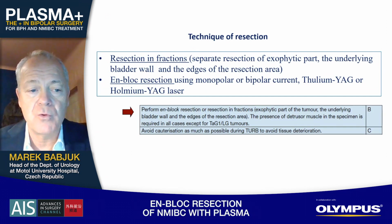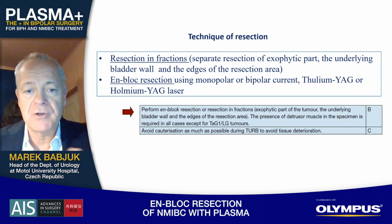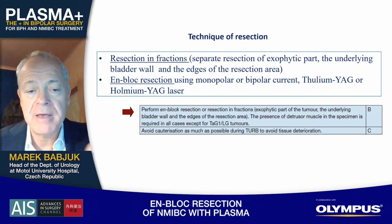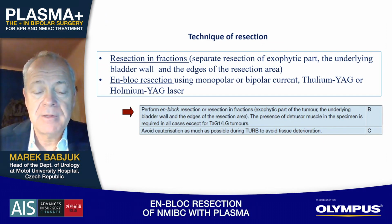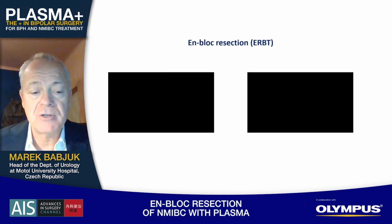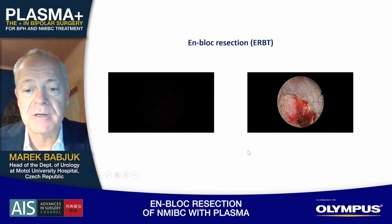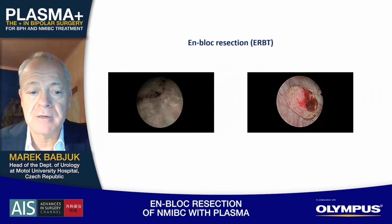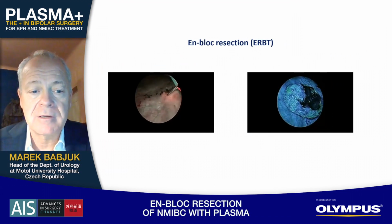A very important question is the technique of resection. According to EU guidelines, you have two options. One is the resection in fractions. This is standard resection, when you resect separately the exophytic part and the basal part of the tumor. But there is a new technique called en-bloc resection, when we try to resect the tumor en bloc. According to the guidelines, you may decide which technique you are going to use, depending on your experience, location of the tumor, and so on. But even en-bloc resection may be performed using different equipment and different techniques, again according to the location of the tumor and your experience.